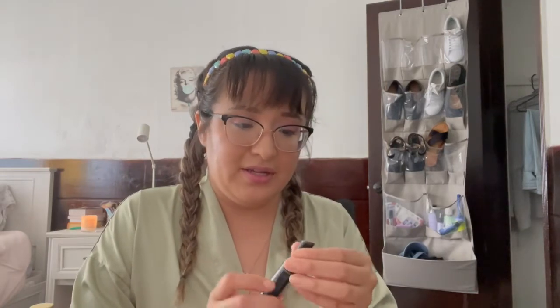Another one is the LA Girl matte lipstick. I don't remember which shade this is, but I can tell you this is the 3rd one that I've bought, and I've just about hit pan on this lipstick. As you can tell, I have a preference. It's a nude. I have a thing for nudes, pinky nudes, brown nudes.